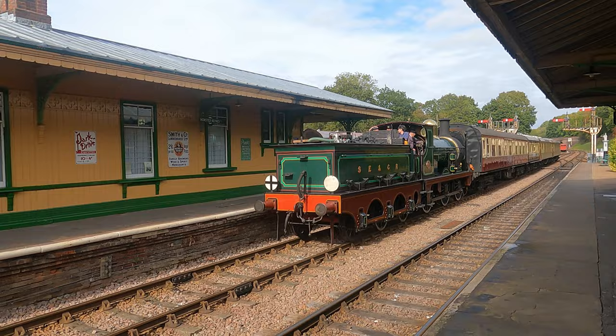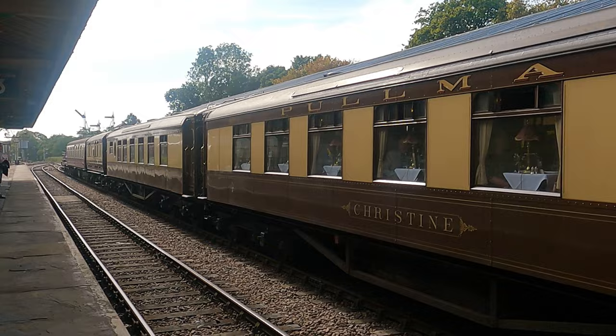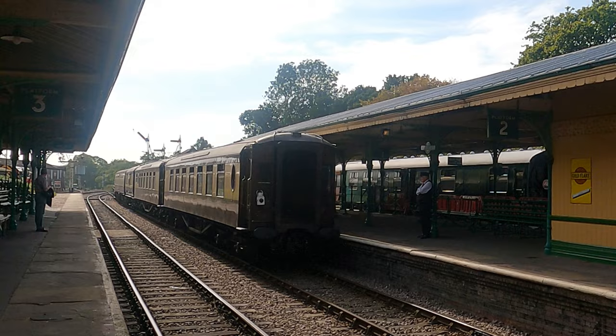This gorgeous SE&CR loco number 65 pulls all the way through non-stop with the Golden Arrow train on the way down to Sheffield Park. We'll see number 65 again later for sure.